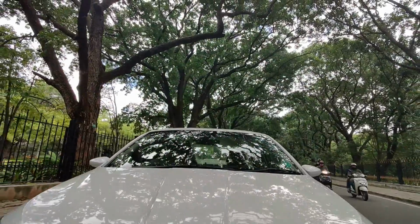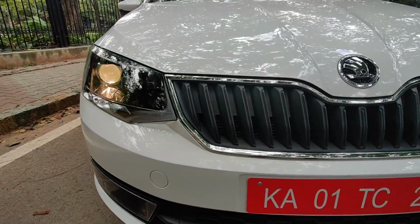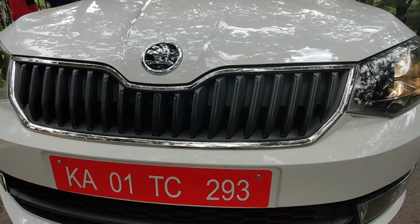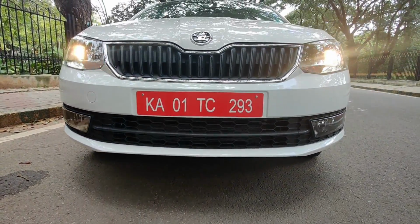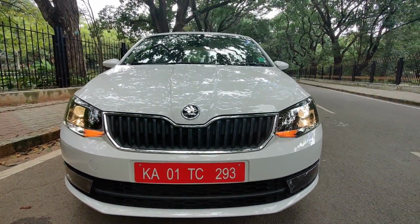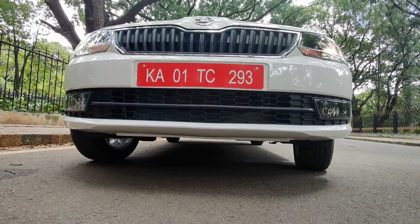Now speaking about the front appeal of the car, you get the same butterfly grille that is surrounded by chrome garnishing and gets this projector headlamp setup that also houses the DRLs, which helps to uplift the front appeal of the Rapid. Lower down, you can find these large fog lamps that complete the overall front profile of the vehicle.